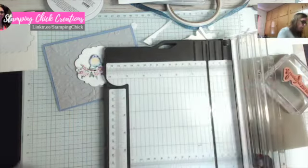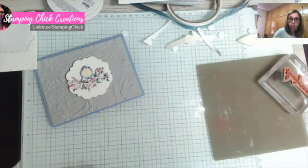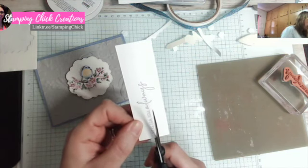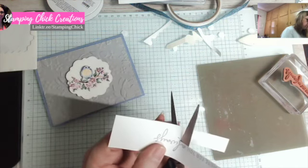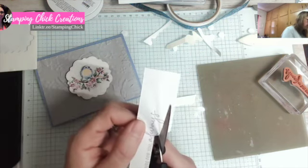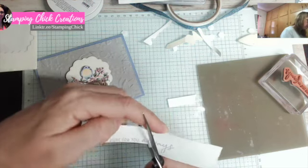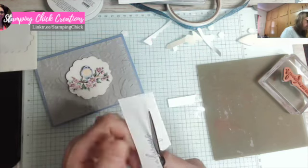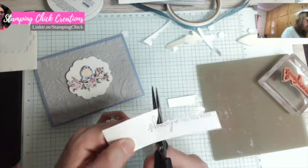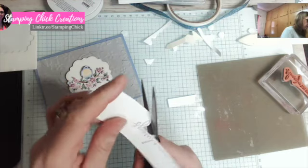You know what I might actually do? Sorry, I just had a mid-thought there. I'm going to trim this down. I've got my computer glasses on, so when I'm crafting, that's not always a lovely thing. Okay. I don't do this technique very often, cutting around the words like this. Sometimes I don't love it. I think it just depends on the card, how much I enjoy it.